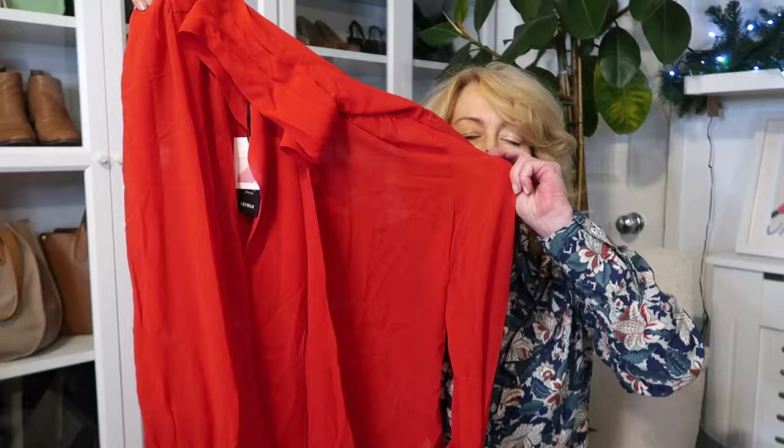The other thing that I got from Lily Silk, I chose this for over Christmas because it's red. And if you remember last year, I wore red for New Year's Eve. I just think red is a lovely colour. But I'm thinking about this for Christmas Day. It's quite screwed up. It's a pussy bow blouse.